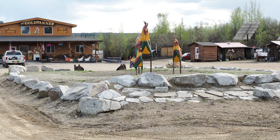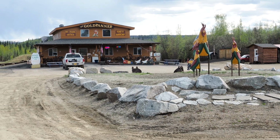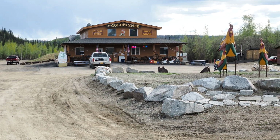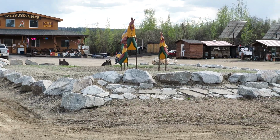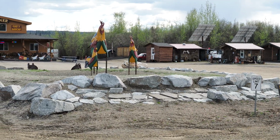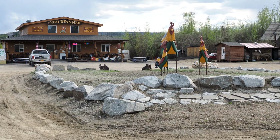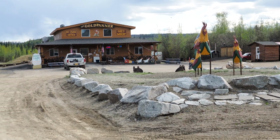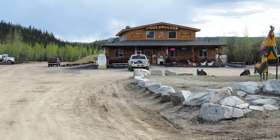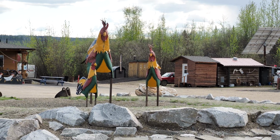So this is Chicken, Alaska. So named because the gold miners, the people who founded this place, wanted to name it Ptarmigan, but didn't know how to spell it, so they called it Chicken, or so is the legend. Who knows if it's true? Population 25 in the summertime.